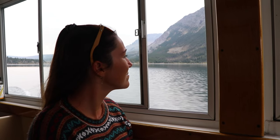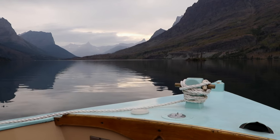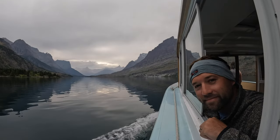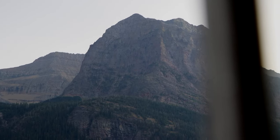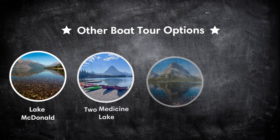The cruise lasted about an hour, allowing us to take in the beauty of the surrounding peaks, small islands, and glacial carved valleys. Our guide also took some time to explain the geology of the lake and area while we enjoyed the views. But if you're interested in exploring other lakes in the park, there are also boat tours available on Lake McDonald, Two Medicine Lake, Swift Current Lake, and Josephine Lake.